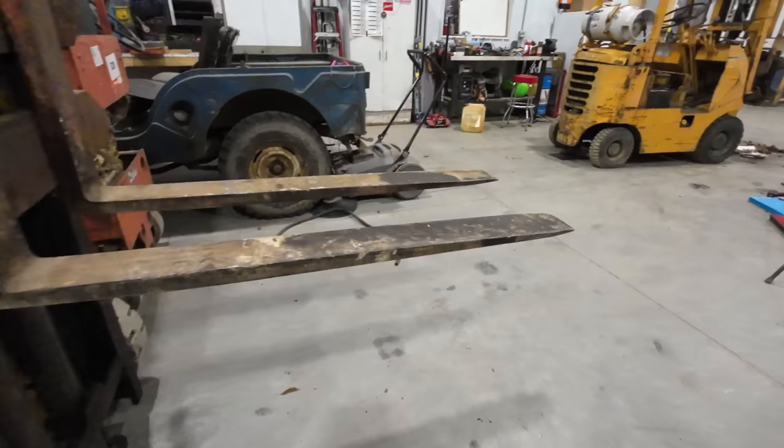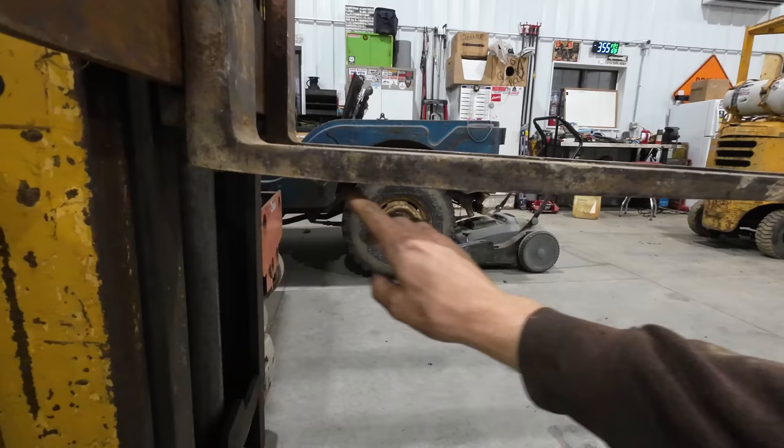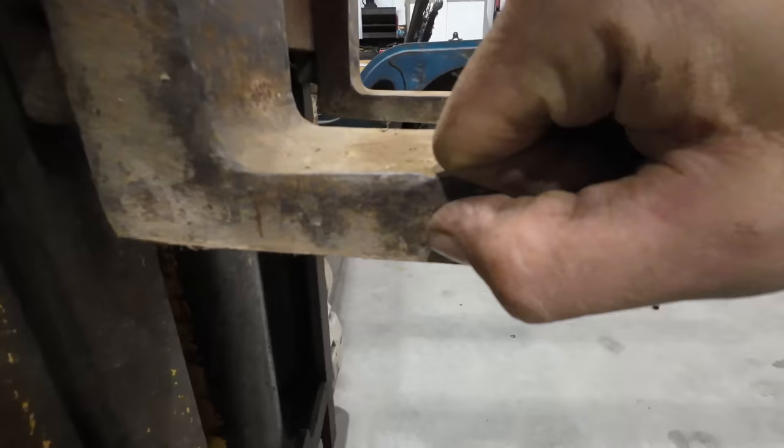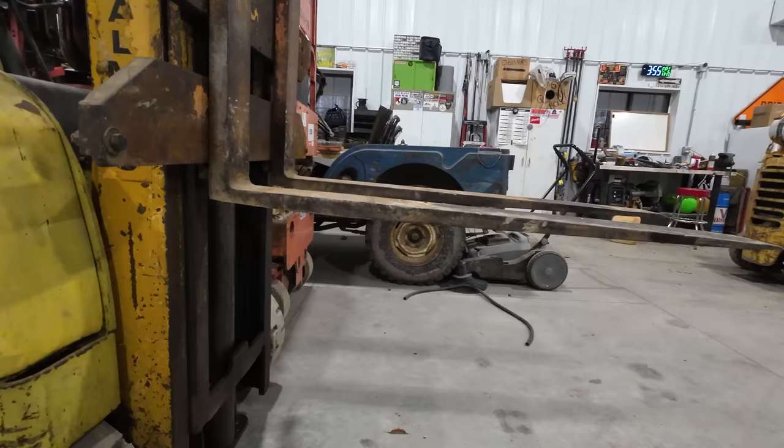Poor old little Alice here, her forks are much thinner from wear, and you can even see what a striking line this is across here. It's not like curved at all. You can see it's just very plainly wore off. There's actually a ridge right there where the steel's rolled up from being drug on the ground a whole bunch over the years. There's no telling how old those forks are, but they've seen better days and they're actually bent.